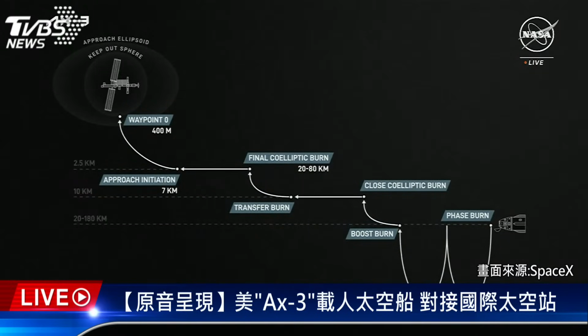You can see 2 zones surrounding the International Space Station, one being the approach ellipsoid, the other being the keep-out sphere. Each with their own set of flight rules, but once we reach waypoint 0, we'll swing out right in front of the International Space Station, just outside of that keep-out sphere, not entering until we get the all-clear.